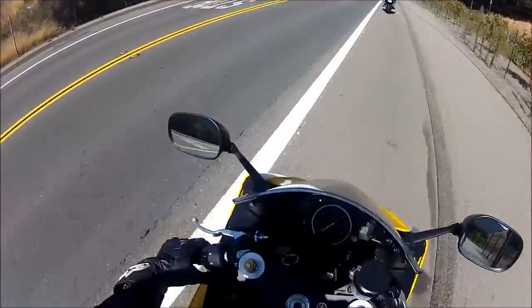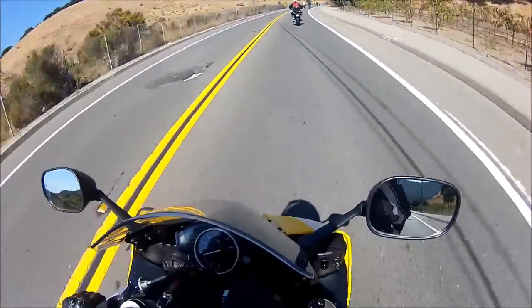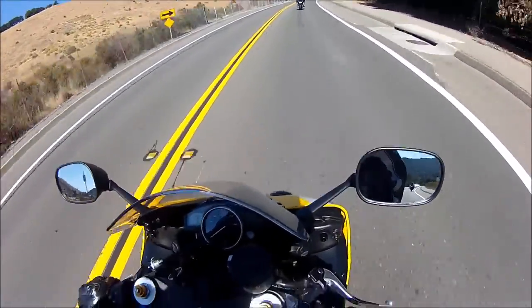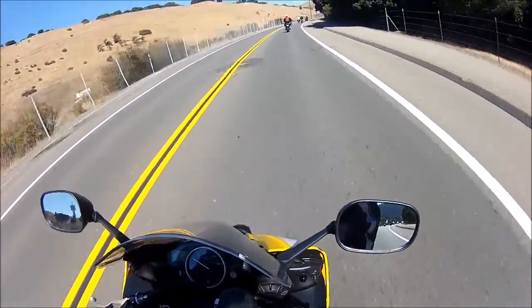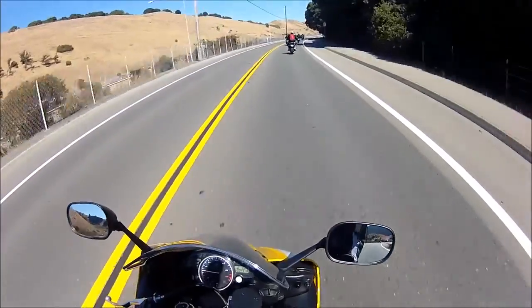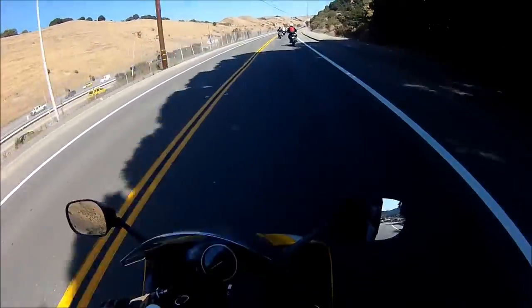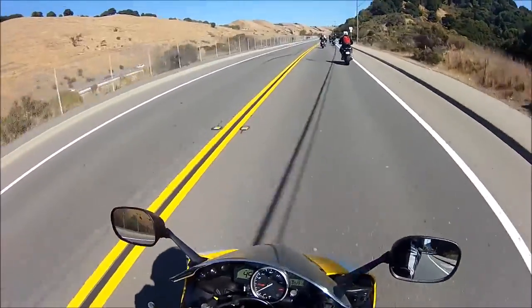Actually, the ride isn't that bad. I thought it would be worse. Oh! Shit! That was third gear. That was like second gear.